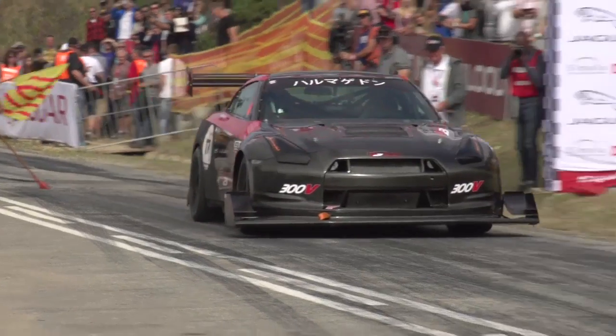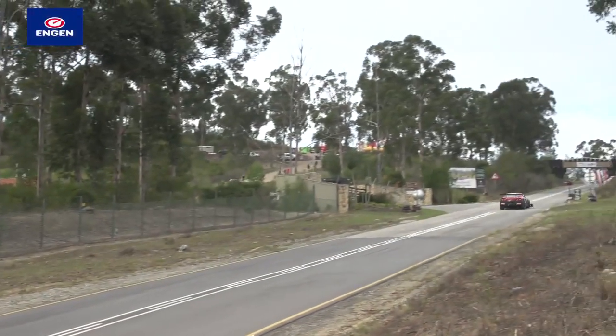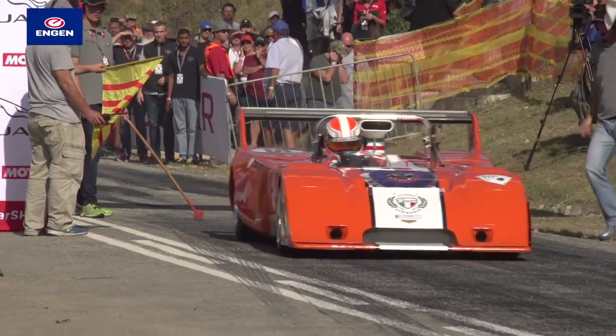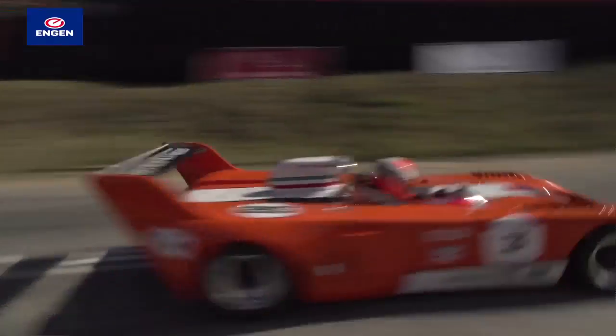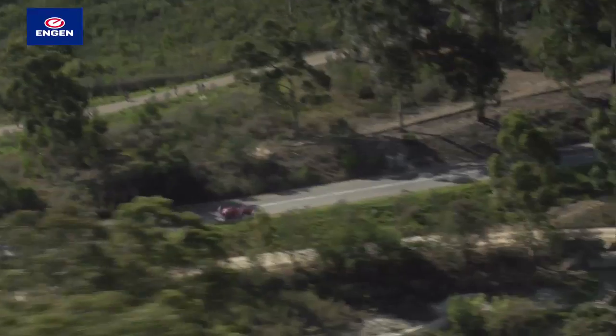Up front, the big guns were slogging it out for victory, with Wilhelm Bart's monster Nissan GTR hungry for an overall victory in the modified saloon cars category. The big Nissan was apparently some 300 kilograms lighter than last year. Another frontrunner was Franco Scribante, a former winner and one of the favourites in the single-seater and sports car category. Scribante's screaming Chevron V8 was a flyer throughout the weekend and was definitely in the running for victory.